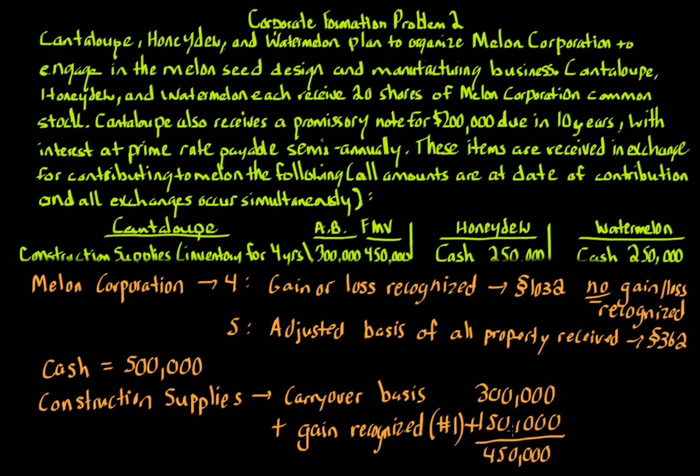$450,000. Now, one thing to note is this is the general rule under Section 362, and you should always apply that generally. But remember that if the adjusted basis is greater than the fair market value of any respective asset, then you have to look at that test. If there's only one asset, it's automatically you use fair market value. But if there's more than one asset, you look at the aggregate approach. So that's step 5. Again, the cash has a basis of 500. Construction supplies have a basis of 450.